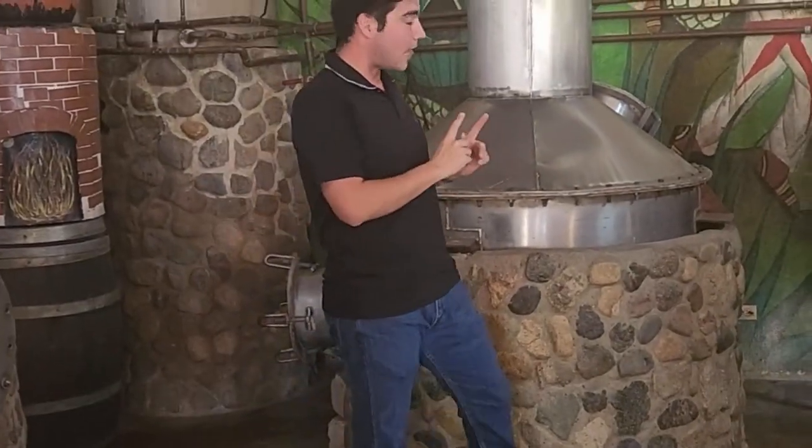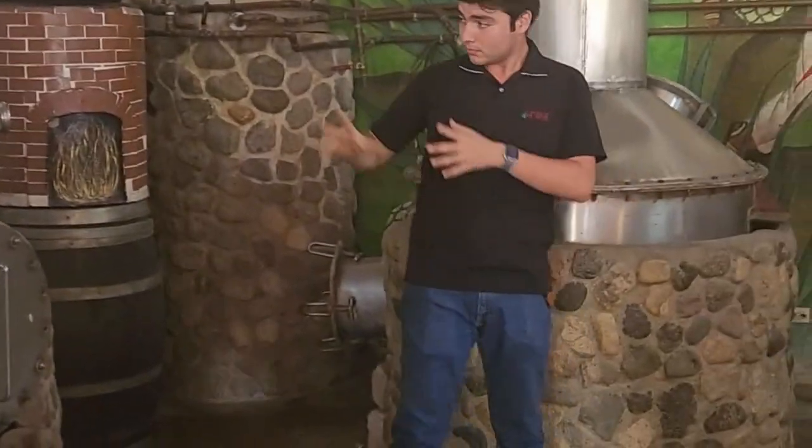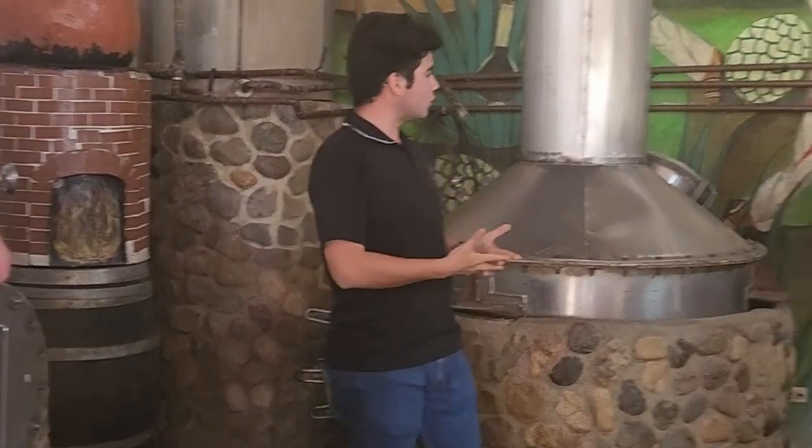The distillation, you guys, for tequila, for any other from agave, you're gonna need to make at least 2 distillations, okay? Why? Because in the first one, we're gonna start 3 different kinds of alcohol. The first one is methanol. Methanol, chicos, is here.